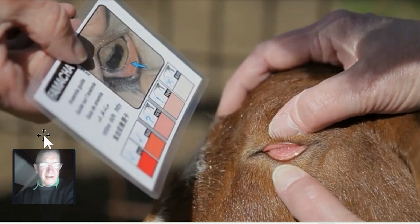Now, I was very fortunate to be taught this technique by Gareth Bath and Jan van Wyk in Onderstepoort, and we had Francois Malan, who was the original inventor of this method. And the actual chart, the Famacha chart, is named after him, the FAMACHA chart.